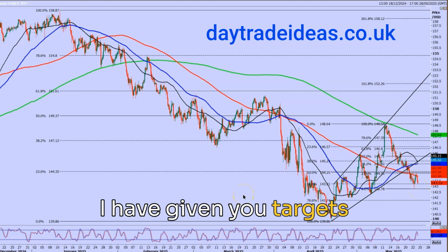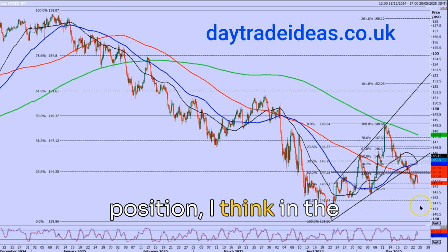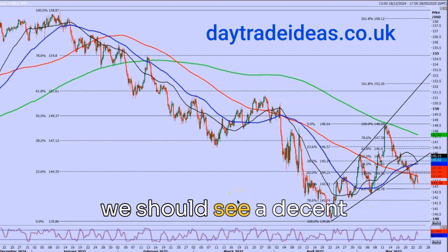I have given you targets if you want to take profit, but if you can hold on at least to part of the position, I think in the days and weeks ahead, we should see a decent return on these trades.